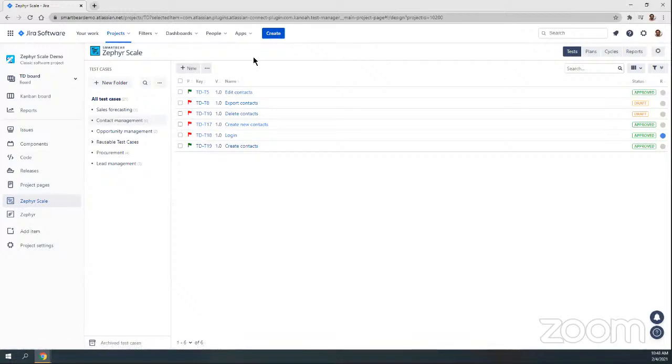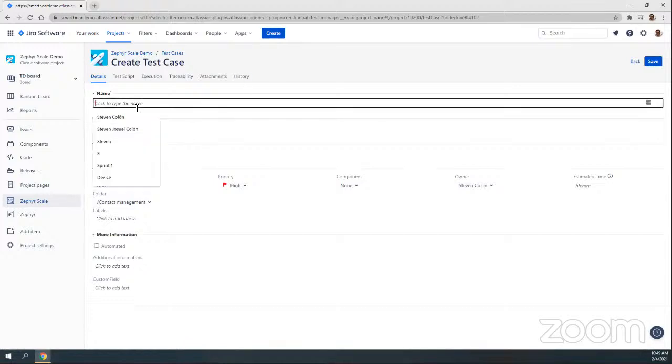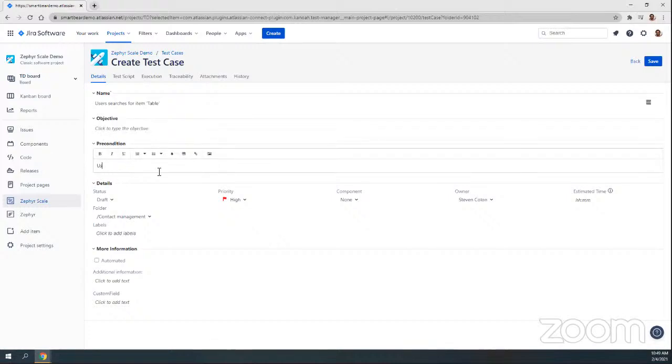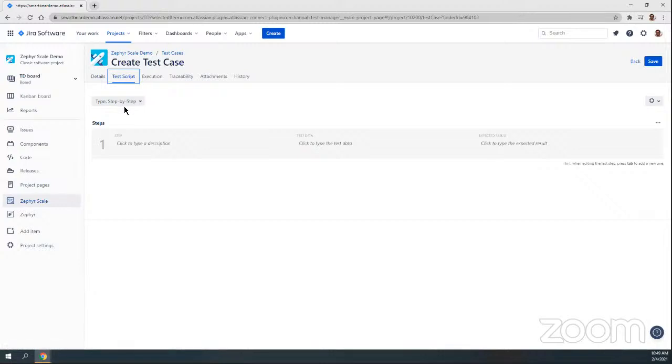So when we talk about BDD, and now I want to start using Gherkin, I want to start defining and using this shared business language, it's also very easy to do. So I can create a new test case here. Let's say, we'll use the same example that we used for Zephyr for Jira, just to keep it consistent. We can define our objective, any precondition, and go in and define our test script.